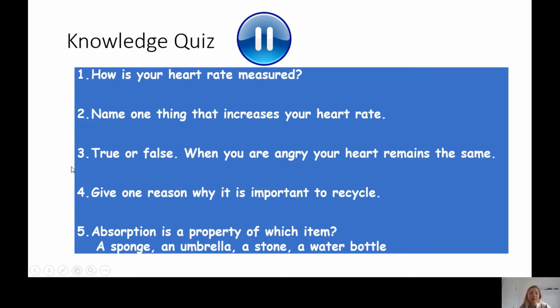Question number 3, true or false? When you are angry, your heart rate remains the same.